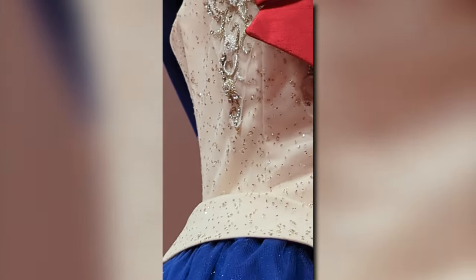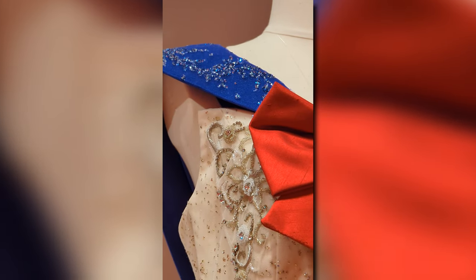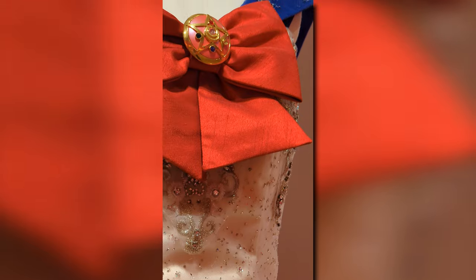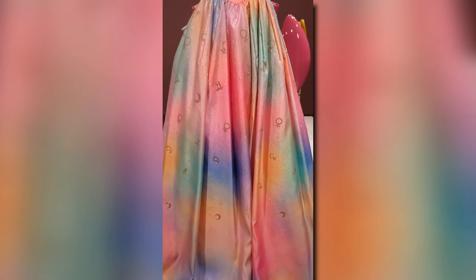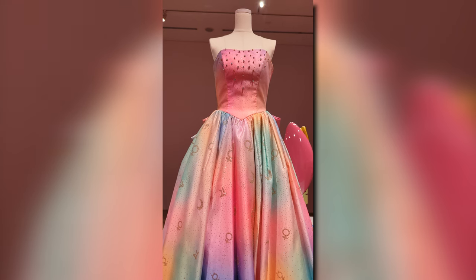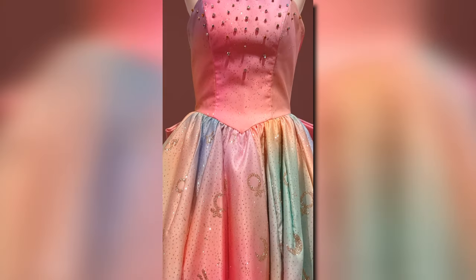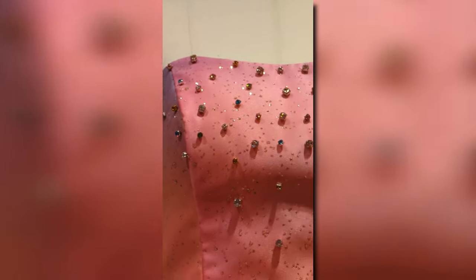Look at this embroidery work and the beading. Like, wow, that is just gorgeous. Beautiful work. I saw this one online and oh my goodness. I wanted to have it so bad. Wow.